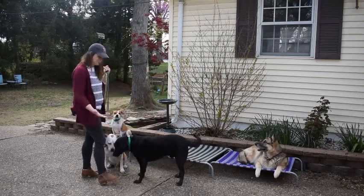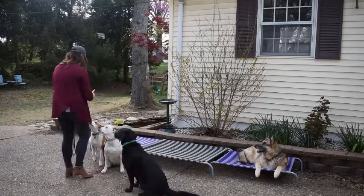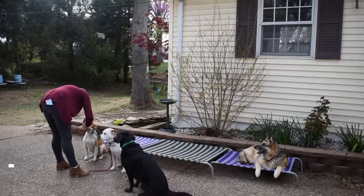So of course Guinness isn't going to behave for the camera right now. Guinness, sit. There it is. Good boy. All right, Reggie, sit. Penny, sit. Good. Good wait. Stay.